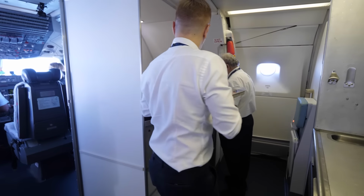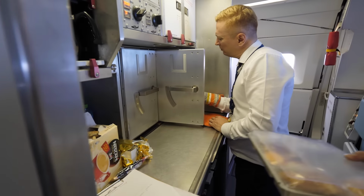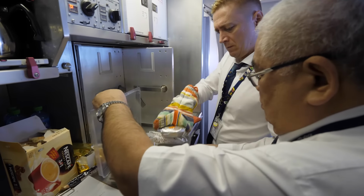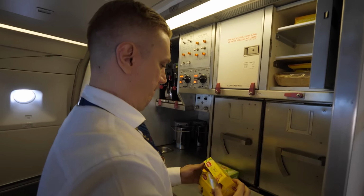Antonio here is preparing for our breakfast on board. But actually, Antonio is not a flight attendant. He's a volunteer flight attendant. He's actually an eye surgeon. He's going to Ghana to train the local doctors to prevent blindness. He's multitasking here. Yeah, my CV is very special. Eye surgeon and flight attendant for Orbis. Very special, unique.